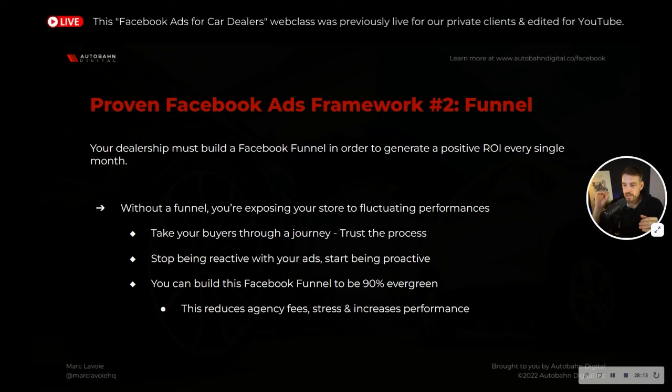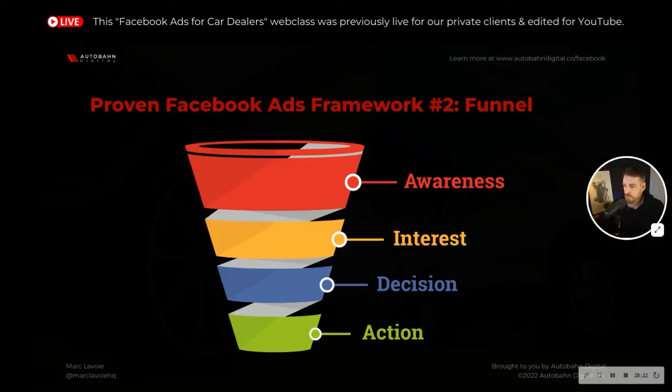I'm going to glance over this real quick. Awareness, interest, action. You've got to have a Facebook ad for every single part of it. Most dealerships right now are only doing ads for these guys here, and you're missing out on these things. And guess what? If you're missing out on these, this portion here is going to be super narrow instead of being a great and large funnel.